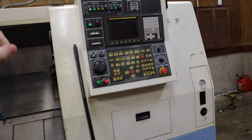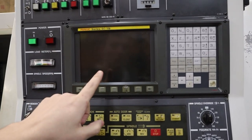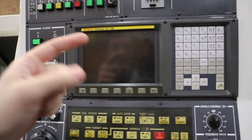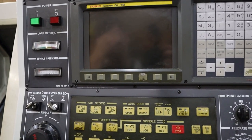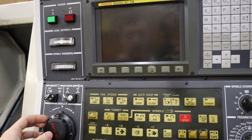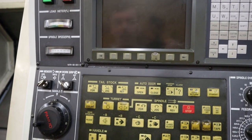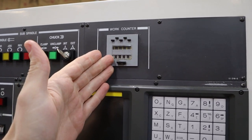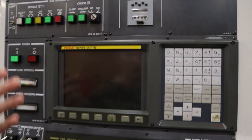And yeah, yesterday I don't think I filmed this. When you start up the machine there will be errors obviously, and I got an alarm for, what number was it? I don't know. The description in the manual is like count up, and I'm like, what could that possibly be? That ended up being the work counter. I just clicked this button, and apparently this is also tied digitally to the control. So I clicked this, and then that cleared that alarm.